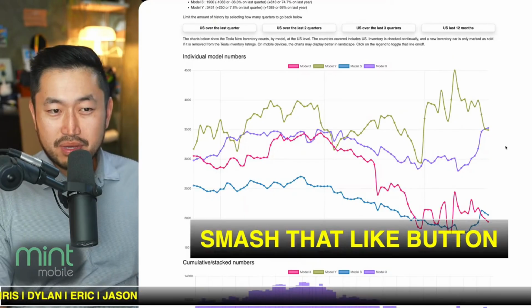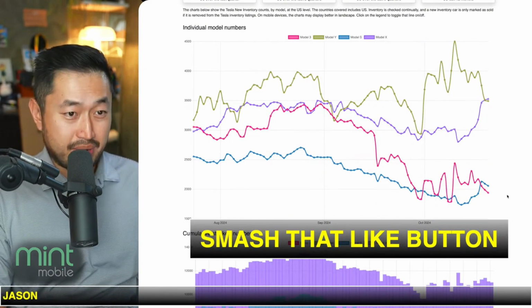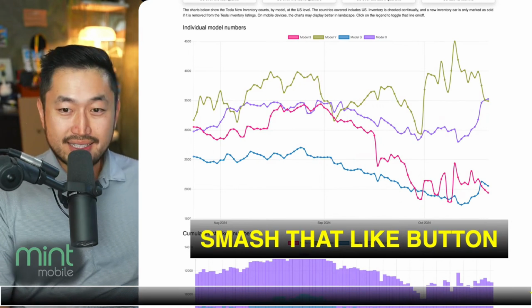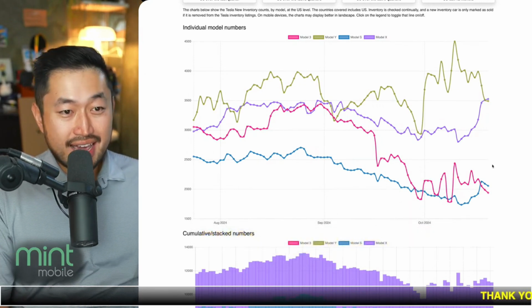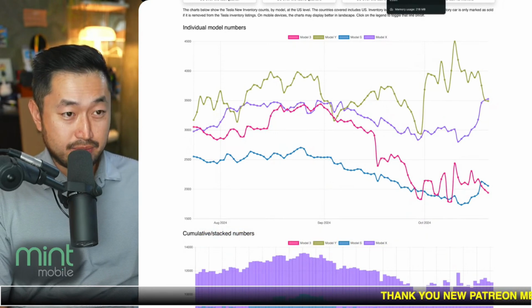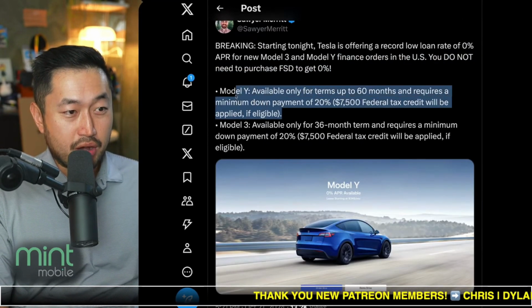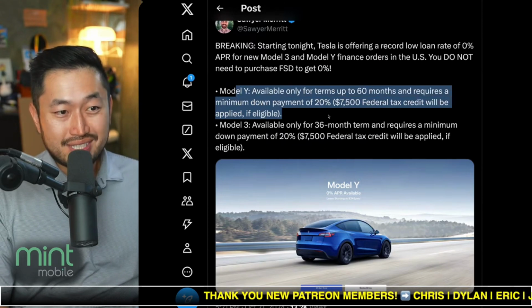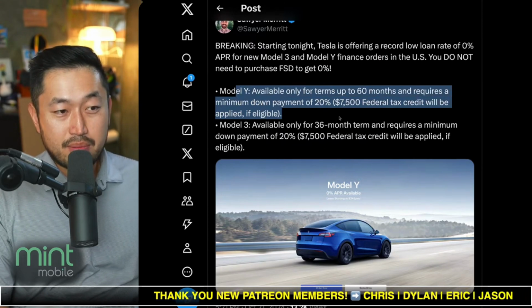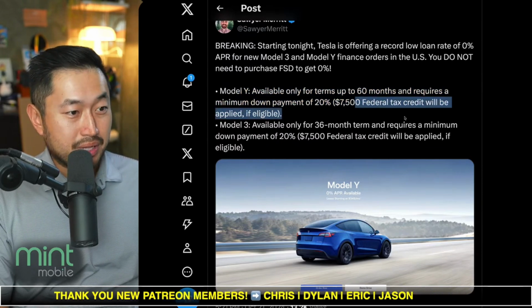And this is pretty interesting because inventory for the Model 3 is pretty low right now relative to the past few months. Model Y inventory is staying pretty high, so there would be a good reason why they would want to put 0% on the Model Y. But here's the exact terms. Model Y is only available for terms up to 60 months and requires a minimum down payment of 20%. $7,500 federal tax credit will be applied if eligible.